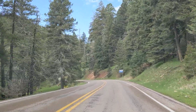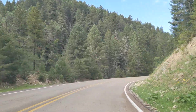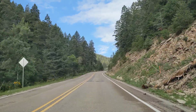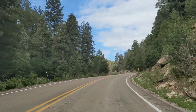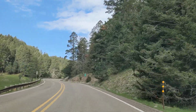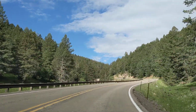Yeah, all these signs for the solar system, like this one says Saturn. So they're naming the planets as you go up the mountain to Sunspot, where they have the observatory. And this is really a pretty drive. No wonder they call it Scenic Byway. Climbing a little bit now. Mile 10. Yeah, we're climbing now. We are definitely climbing now.